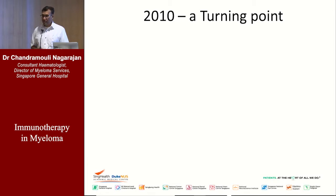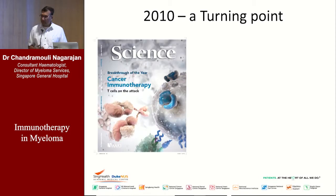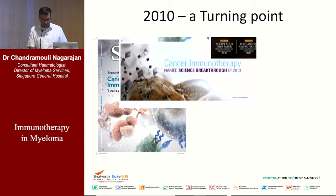Now, 2010 was really a turning point for immunotherapy. Why? Nothing great discovery-wise happened, but that was the first year when we started having results of clinical trials in immunotherapy for cancers in general. So true enough, the big and mighty in the field of medicine, the famous journals, started publicizing immunotherapy as a dawn, and we knew at that point that it was the start of a new day for cancer treatments and subsequently in myeloma as well.